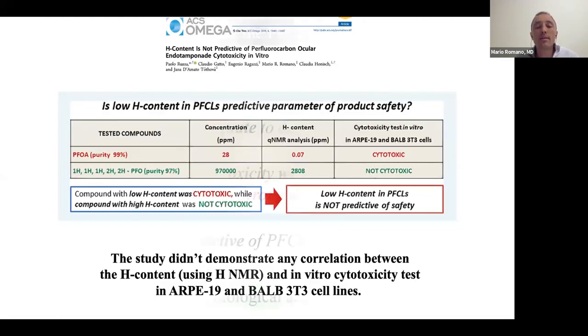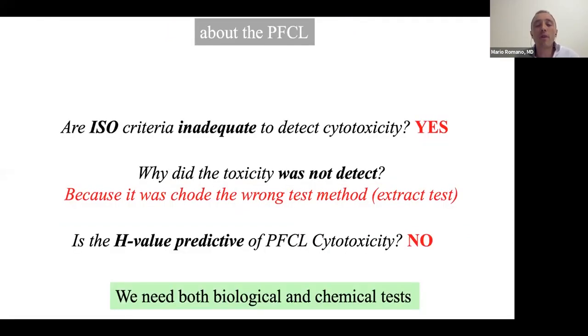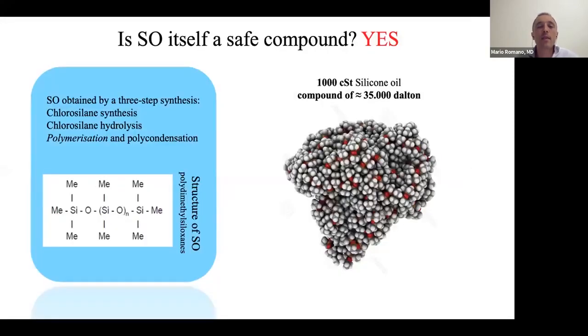So we want to say, just because from the companies, we want both biological and chemical tests, just to be sure that we are using a product that is not cytotoxic. So it's not just a matter of chemical, but also a biological test. And what about the silicone oil?